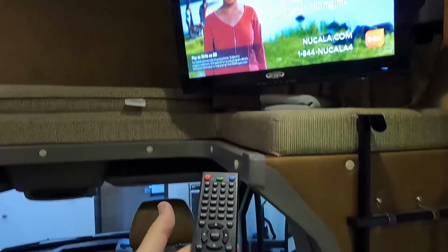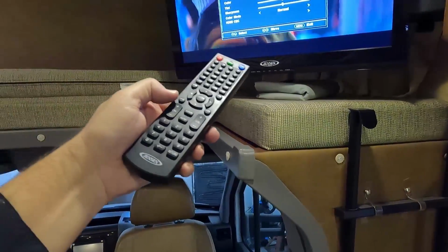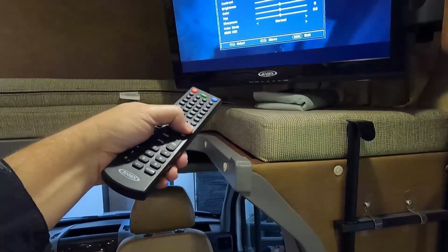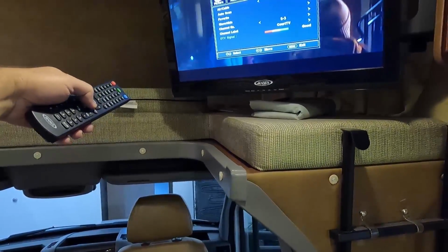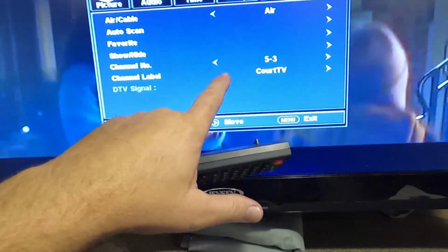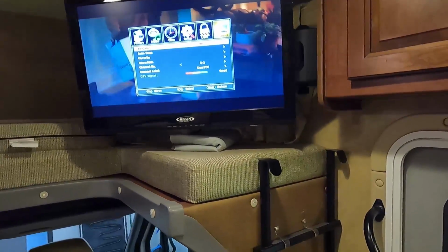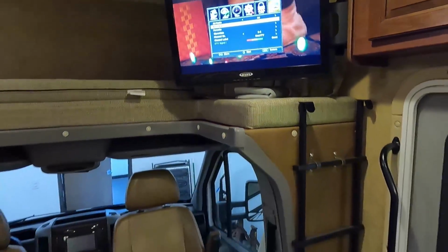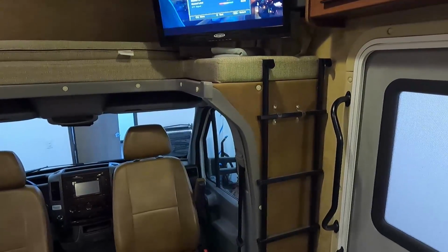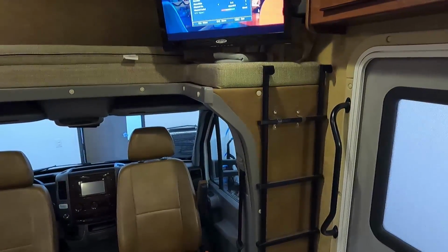When you get to a new area, you just go into menu, and then you go into, I gotta point this the right direction, channel. It has a signal strength indicator showing you how strong the signal is. and then you hit auto scan and then scan for the channels in your area, and it'll take off the channels that you don't get. I've already done that, so we don't need to do it right now.